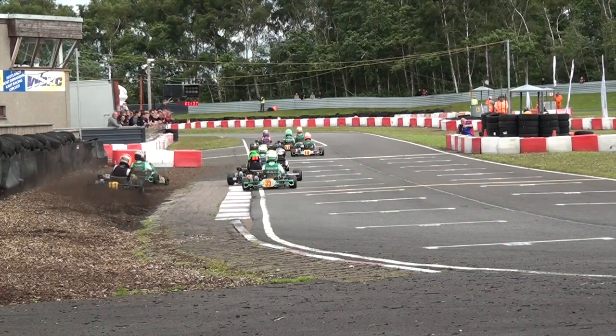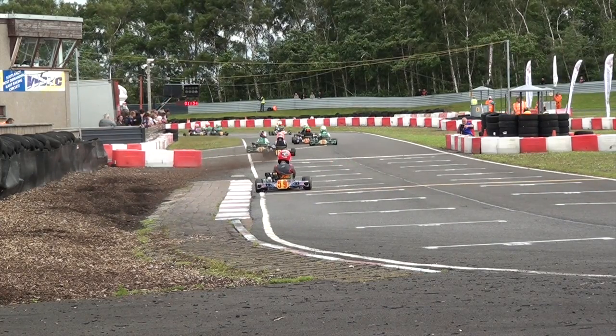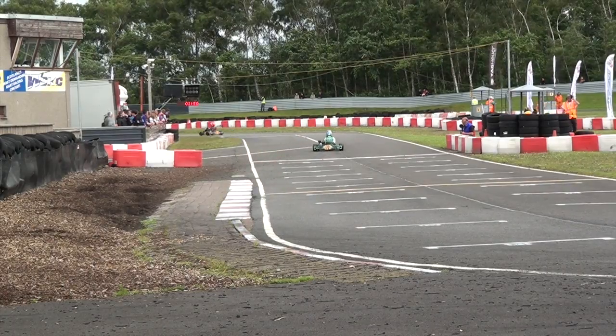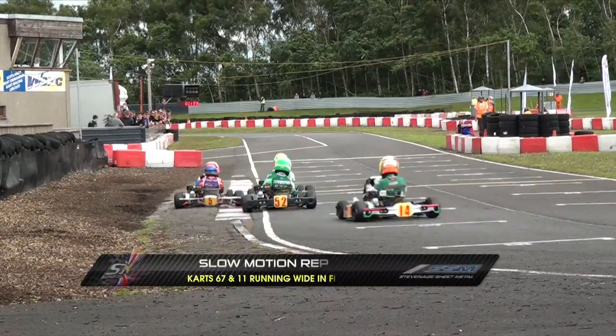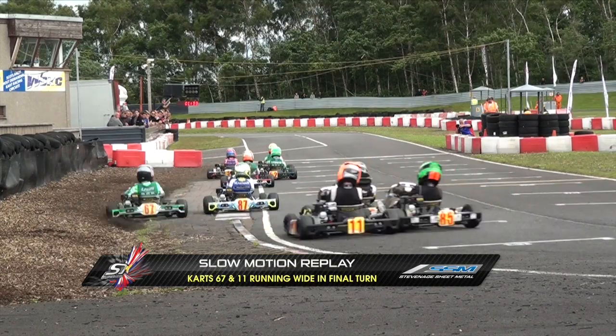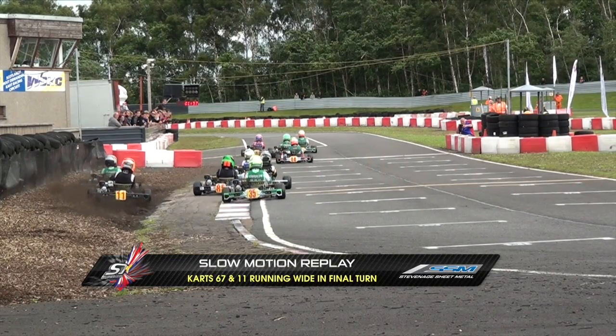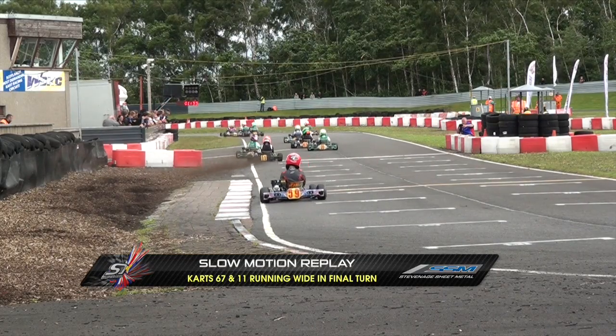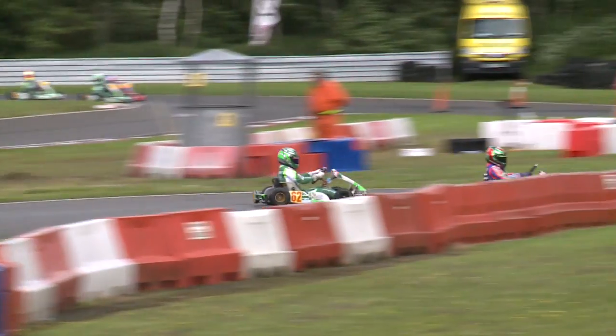And oh, he's gone a little bit wide there, as Laws. I think that was Bearman just shutting the door firmly on Henry Laws, and Jeremy went with him in sympathy. We'll have another look at that, because it looks to me as though Bearman, I don't think he did anything malicious, but he just made sure, I am going for this line. And Henry Laws, that's a rookie, desperately trying to hang on with an established guard, and he just ran out of road, unfortunately. That's a perfectly fair manoeuvre. Nothing wrong that Oliver Bearman did there.